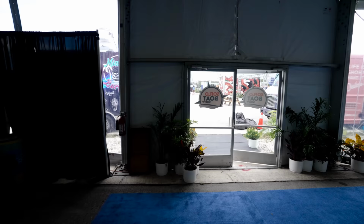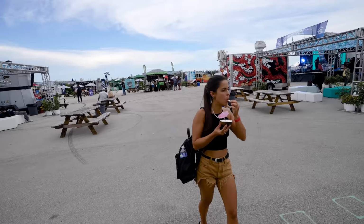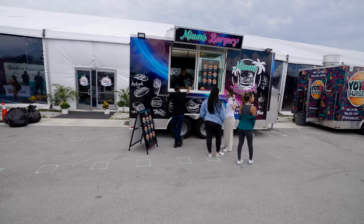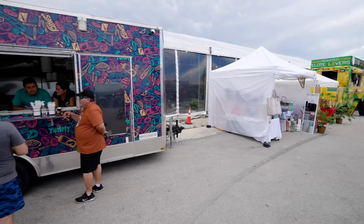All right, so now we're not gonna have a lot of audio at this point because there's music, but I just wanna give you guys the idea of what this looks like. So there's a stage here. You got food trucks on both sides and an eating area in the center. If you wanna eat a bunch of different foods, come out here. I guarantee you're gonna have a good time, because the vibe is set up for a good time. And you're gonna see boats.